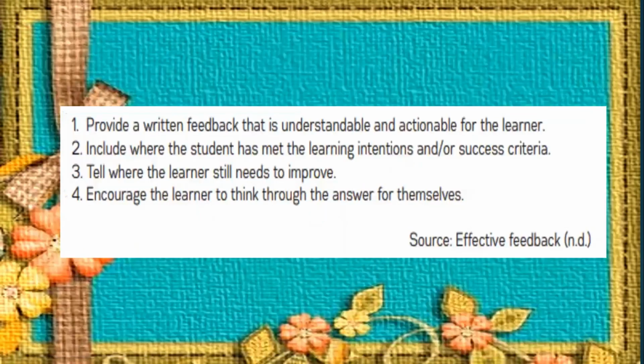Of course, yes. Okay, so in written feedback naman, you are going to provide a written feedback that is understandable and actionable for the learner. Kasi may mga ibang teachers, sabi niya, rewrite the whole composition. Ulitin. Bakit pinauulit? Hindi naman siya nagbigay ng very specific kung bakit pinapaulit. Okay, dapat alam ng bata kung bakit mo pinapaulit. Alin doon ang pagkakamali niya. Dapat maintindihan ng bata. Okay, para sabihin, ganun pala. Sige po. Okay, include where the student has met the learning intentions and or success criteria. Tell whether the learner still needs to improve and encourage the learner to think through the answer for themselves.